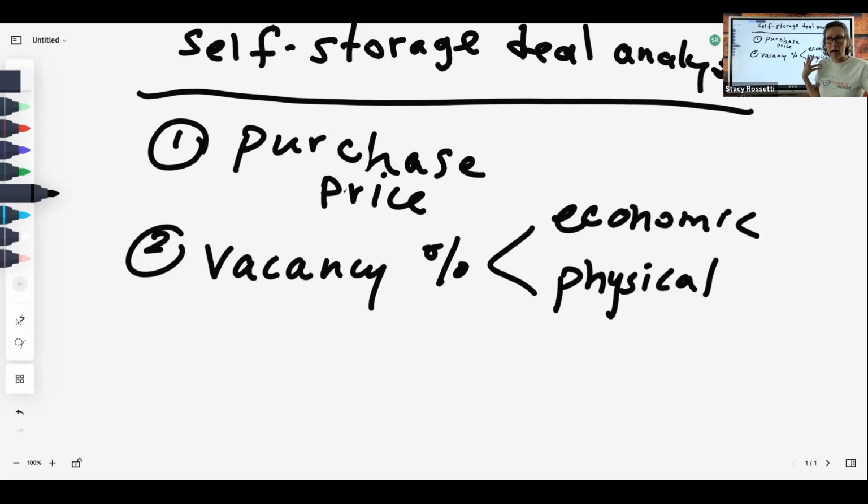And say, okay, well then out of you're full, how many of those are actually paying? So that would be the difference between those. Now, when we run our numbers, we run at the physical occupancy on the deal analyzer, but there's a place where you can put economic occupancy so you can look and see what they're actually making versus what they could be making. I'll show you how that works here in just a second.